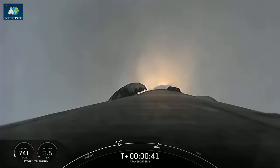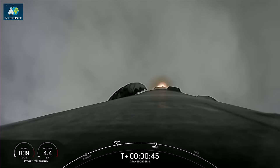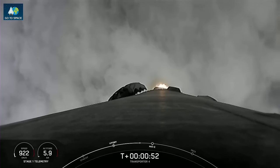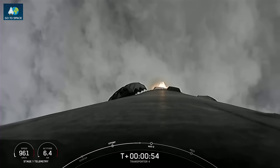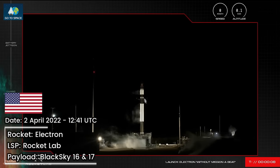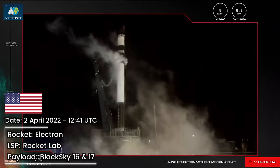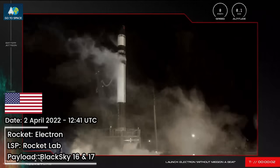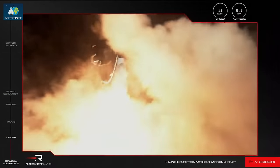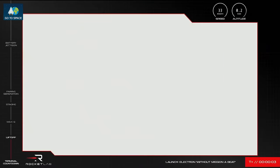We're at T plus 40 seconds. Awesome views from Falcon 9 punching through the clouds. Falcon 9 has cleared the tower and we're currently throttling down in preparation for max Q at T plus 1 minute and 12 seconds. This is 10, 9, 8, 7, 6, 5, 4, 3, 2, 1. We have liftoff.